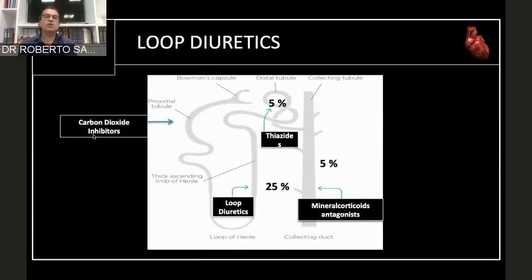And so obviously we have several treatments for edema, as I already listed for you, but loop diuretics are the drug to pick. Why is that? Because as you see from this drawing, usually 25% of the sodium reabsorption is down here in the loop of Henle, and therefore the use of loop diuretics is the way to try to reduce the reabsorption of sodium.